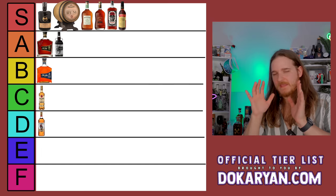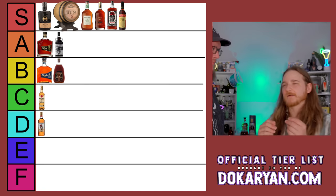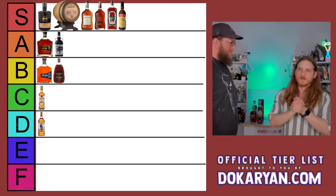This is the darkest rum thus far. This is so dark. Diabolgia. It gives a lot of chocolate, but I gotta say, it belongs in the B tier. It's not something that I would give high regards to. I'm feeling rich with excitement.